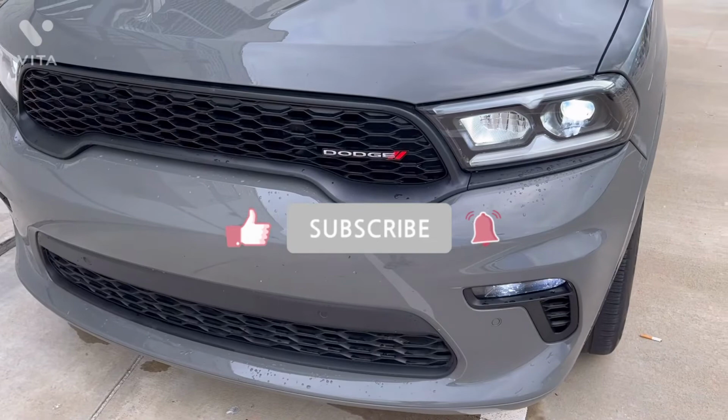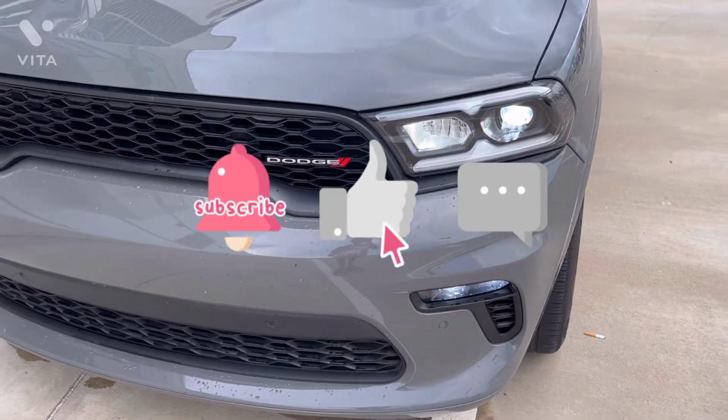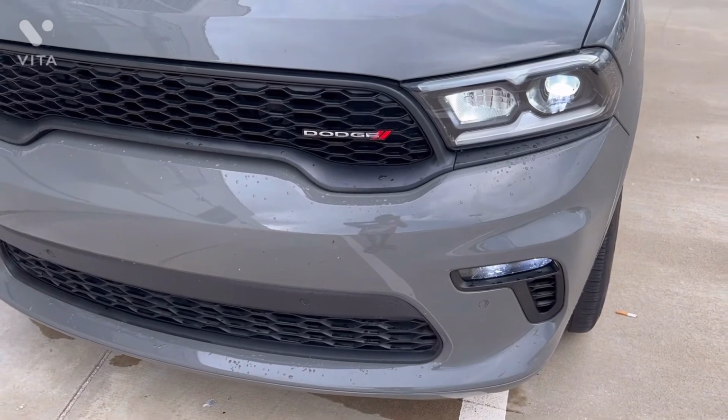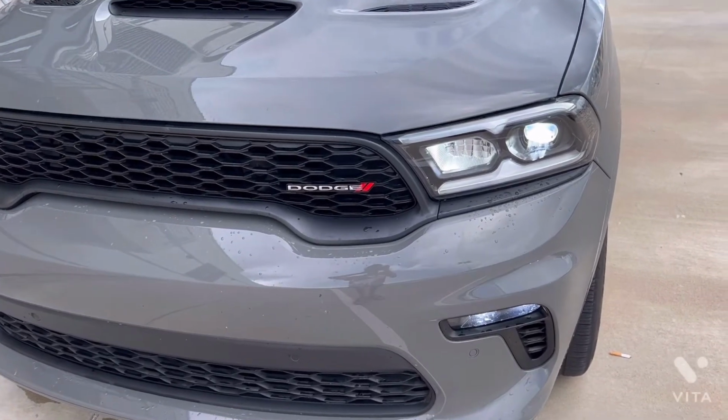I hope you guys enjoyed this video of the 2022 Dodge Durango RT with Hemi V8 engine.